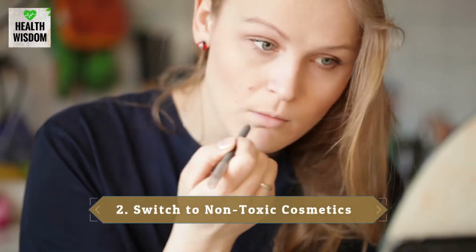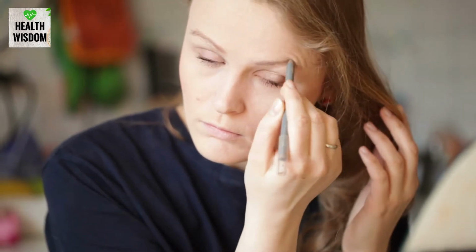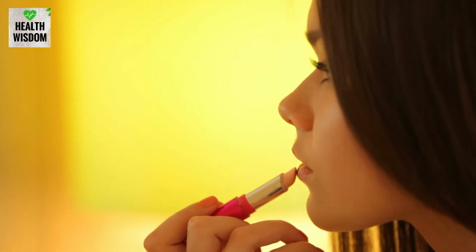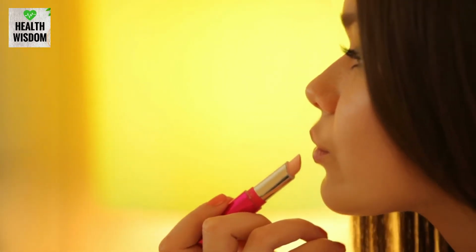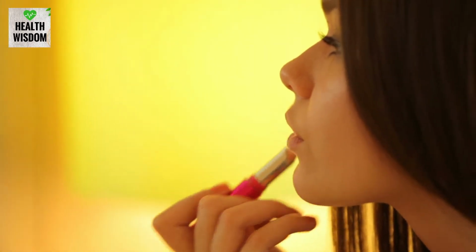2. Switch to non-toxic cosmetics. Another common source of hidden heavy metals is something that many of us use every day: cosmetics. In order to cleanse your system of these toxic elements, you'll definitely want to toss the big-name makeups and pick up some metal-free replacements.